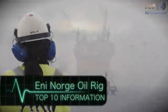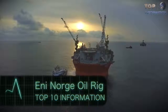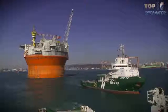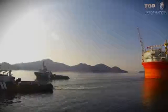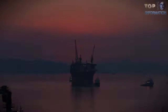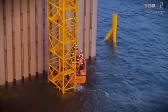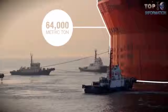Number 3. Eni Norge oil rig. The Eni Norge oil rig in Norway contains the largest floating oil drill in the world. It needed the help of the Dockwise Vanguard for transportation. This historically named Dutch ship was made for heavy jobs like this one due to its size, strength, and submersible capabilities. It has the power to carry 220 million pounds and has made easy work of moving the 351-foot diameter oil rig, which has the ability to fill 100,000 barrels a day.